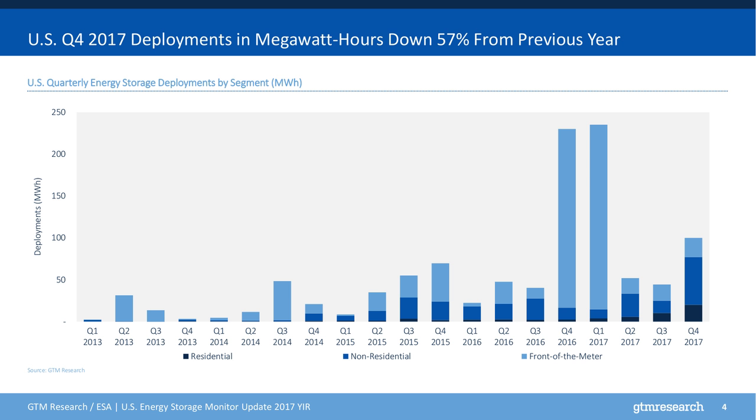If we look at megawatt hours as well, the story gets even more exciting for behind-the-meter deployments, which made up 77% in megawatt hour terms. This is the highest absolute megawatt hours of behind-the-meter deployment in any quarter in the U.S. since GTM has started tracking the market. It's not the most in percentile terms, but nevertheless it is exciting that over 3/4 of the market in megawatt-hour terms did come from these behind-the-meter systems.